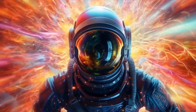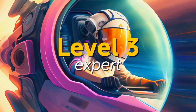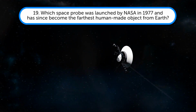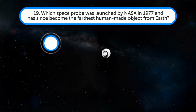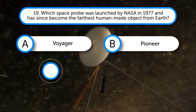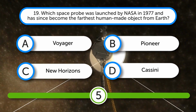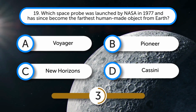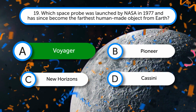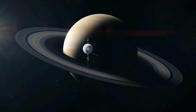Now, for the final rounds of this quiz, we've selected only expert-level questions. Are you ready? Good! Which space probe was launched by NASA in 1977 and has since become the farthest human-made object from Earth? A. Voyager. B. Pioneer. C. New Horizons. D. Cassini. And the correct answer is option A. The probe was called Voyager 1, and it went all the way over to meet Jupiter.